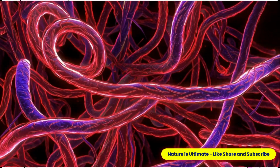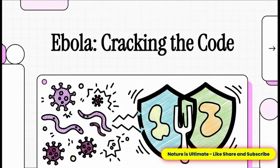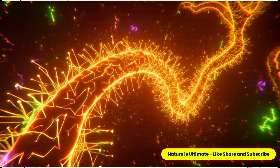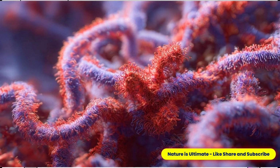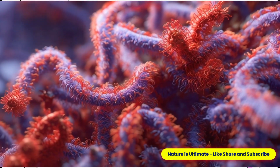Today, we are diving deep and cracking the code on one of the most fearsome viruses out there, Ebola. We're going to look at how this deadly intruder operates and, more importantly, the brilliant strategy scientists cooked up to build a fortress against it. So, let's get right into it and start by understanding the enemy.